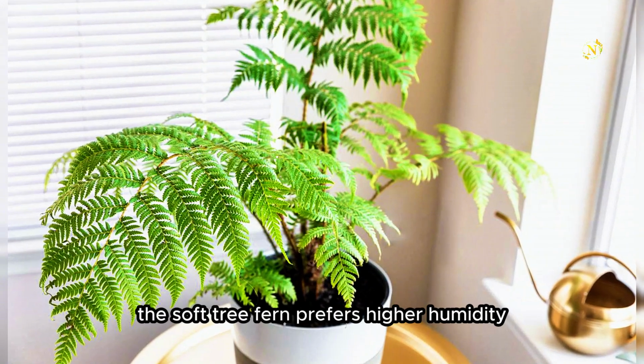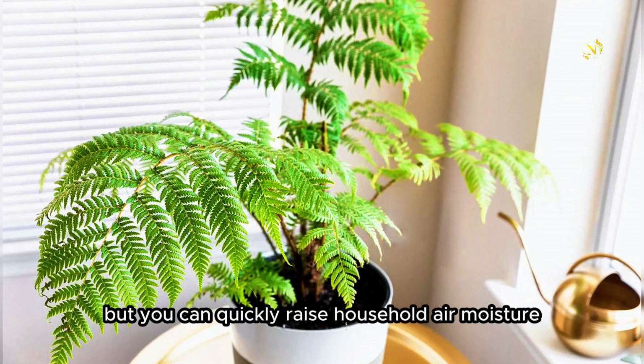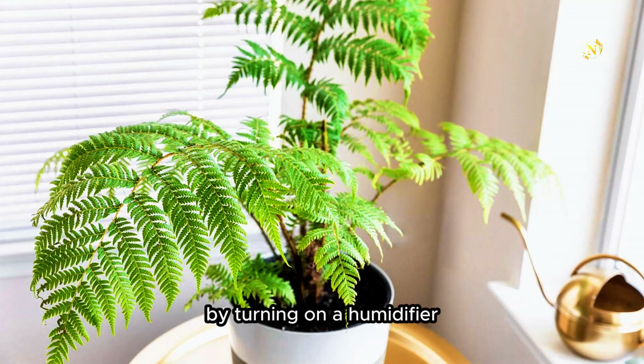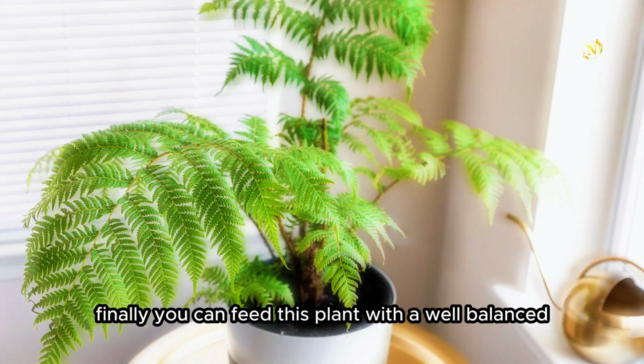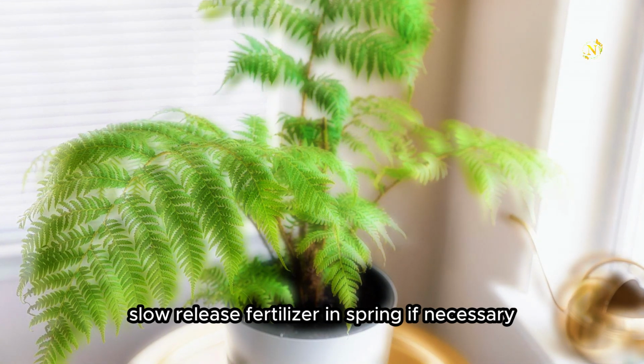The soft tree fern prefers higher humidity, but you can quickly raise household air moisture by turning on a humidifier. Finally, you can feed this plant with a well-balanced, slow-release fertilizer in spring if necessary.